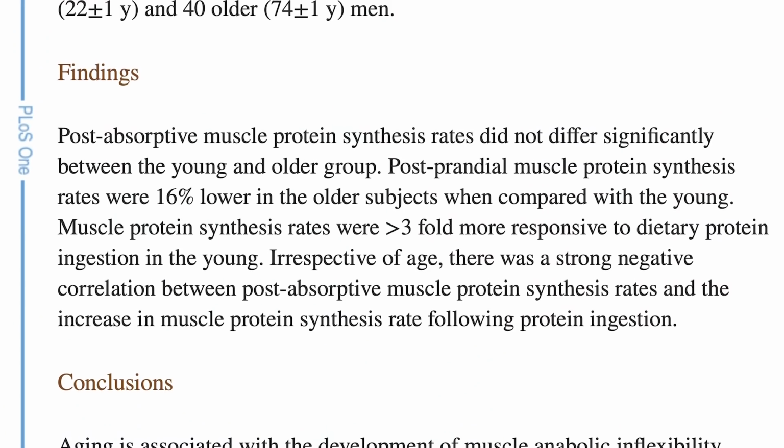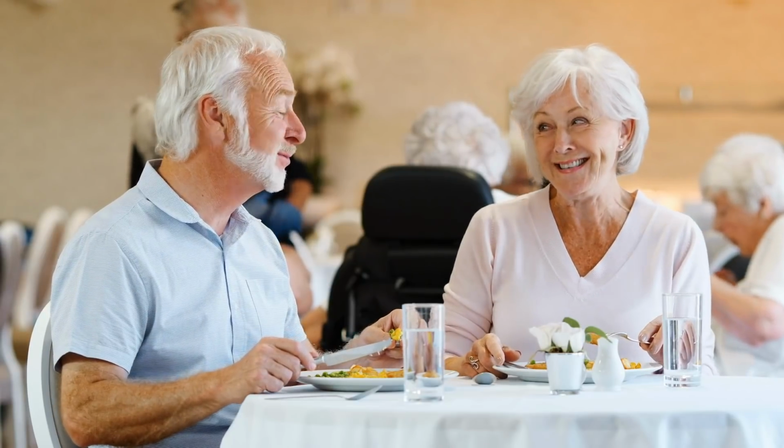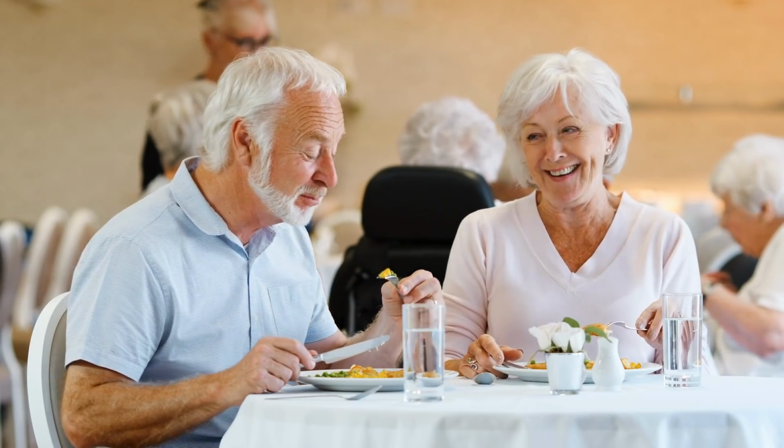Here's what's super intriguing. In the post-absorptive phase, the young group and the old group were the same, showing that once the protein is in the tissue, protein synthesis is more or less about the same between a young person and an old person. Now, most evidence shows us that older people don't synthesize protein as well. So what gives? Well, when you get down to the brass tacks of actual protein synthesis inside the tissue, protein synthesis is about the same.